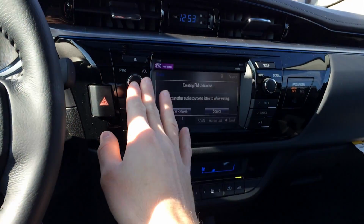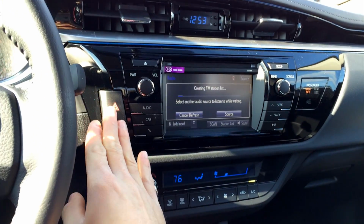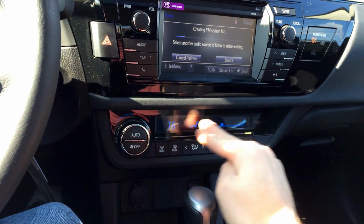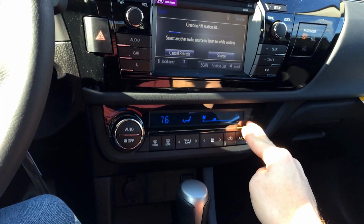I'm just touching whatever here, but you guys get the idea. The hazards, in-dash CD, the digital automatic climate control. It's a nice touch. I love this blue LCD screen here.